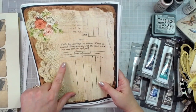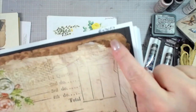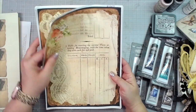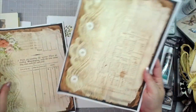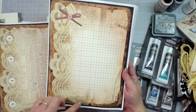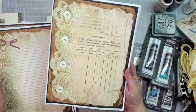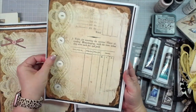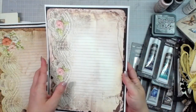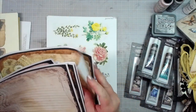This is from a shop called Digital Fit. And look at the pages, which I have to trim off the white on them. Look how pretty these are. They have like trim, laces, buttons, all kinds of stuff, and beautiful journal pages. Look at that one with the paper clip on it. So pretty. But yes, this comes from a shop called Digital Fit.